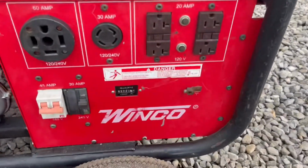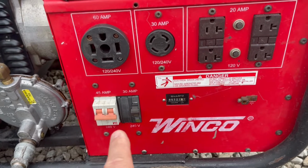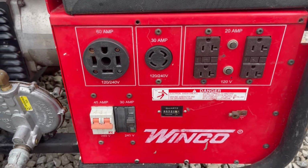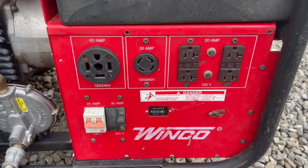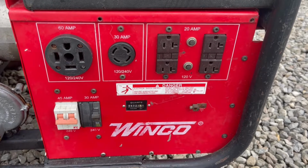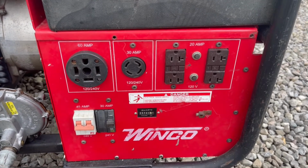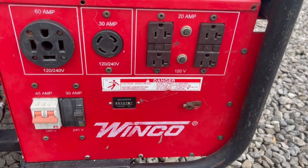So here is the deal. We've got a 45 amp 220, and a 30 amp 220, and a bunch of 20 amp 110s. And this one here is 60 amp. It really does the job. That's why we can run so many welding machines on it at one time. If you look online, I think these guys are still for sale, but they are huge, huge money. So you're going to have an opportunity to buy this today.